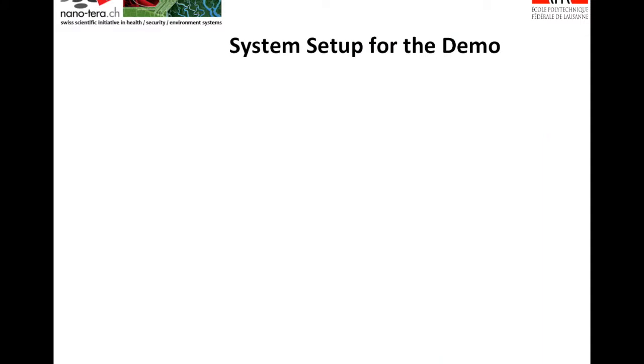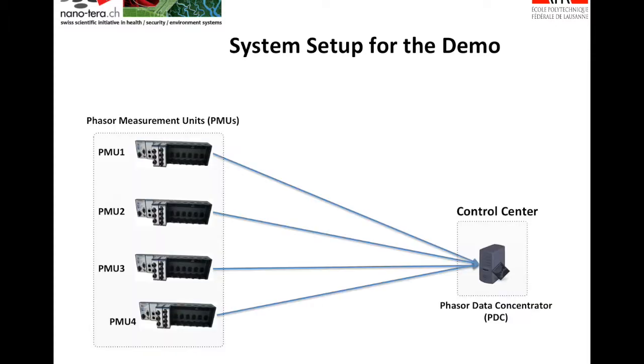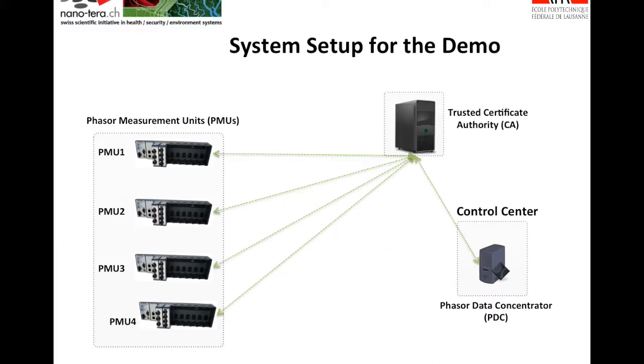So now let's look at how the system setup looks for our demonstration. We will have a control center that receives a stream of phasor data from 4 different PMUs, and the control center will aggregate this and give the information to the state estimator. And since we will use a DTLS security solution, we will also have a trusted certificate authority that issues certificates to the 4 PMUs as well as to the PDC.